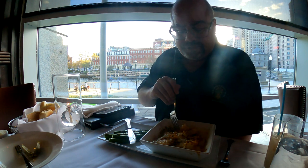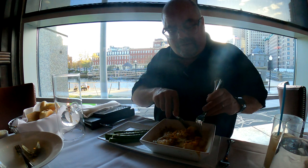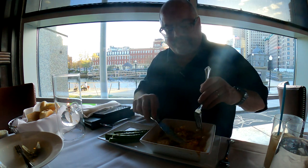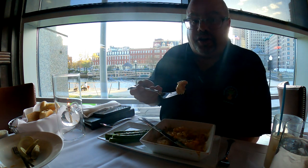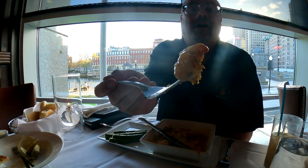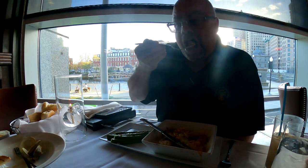I'm not a big fan of scallops, and that was a great bite of scallop. But I want to try this lobster tail. And they put a lot of crumbs on there. They don't skimp. There it is. You can see that right there. Nice.